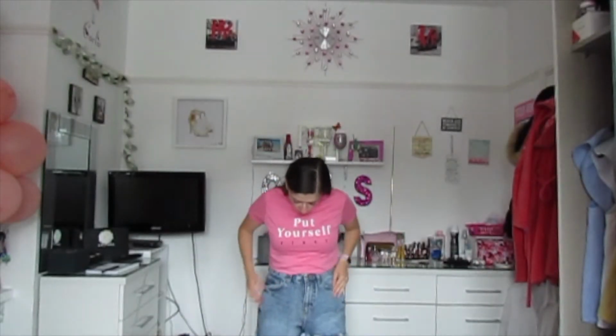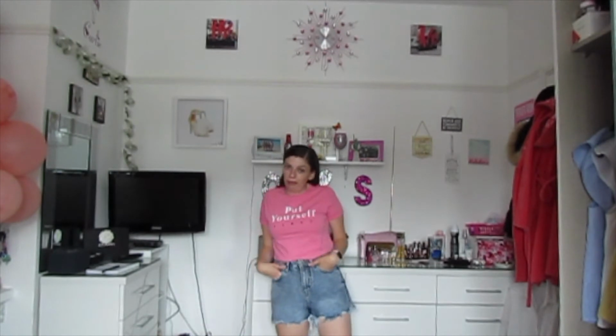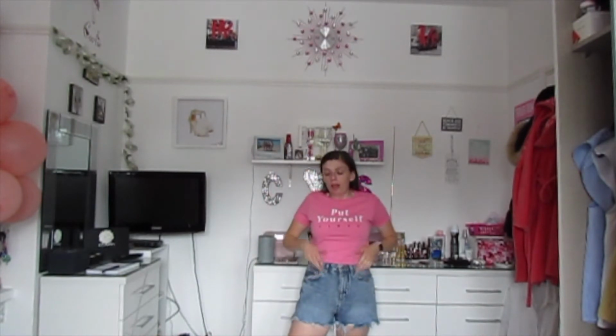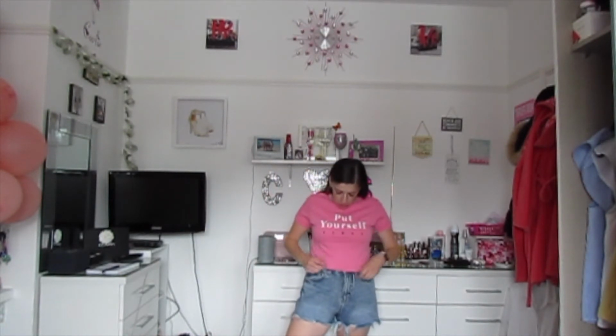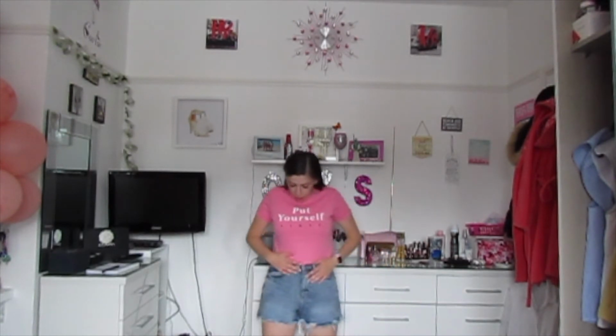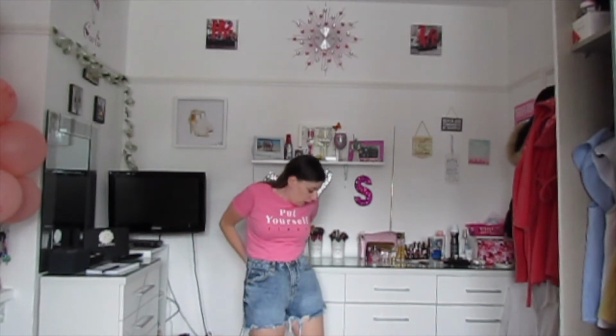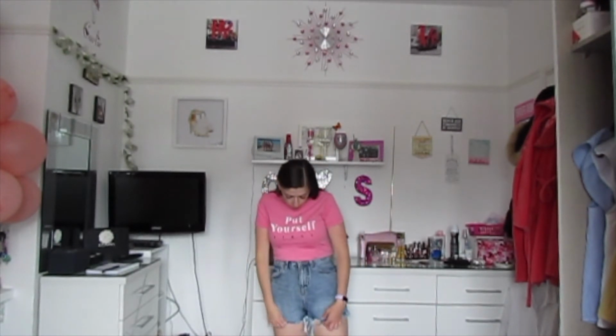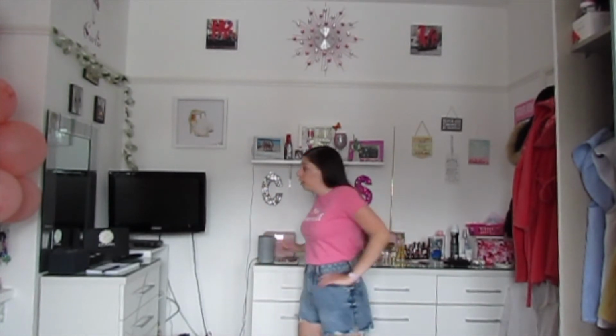So this is another outfit that I'd wear in summer. So this is outfit number 5. Is it? Yeah, it is number 5. And it's just a cute slogan tee with some nice denim shorts. Both these are from Primark. I bought them a few weeks ago. I've got 3 different colours of these shorts. And I just love them because they're a nice length and a nice style.